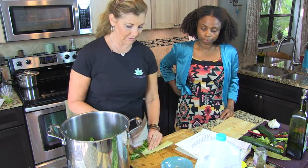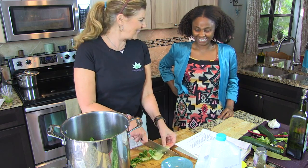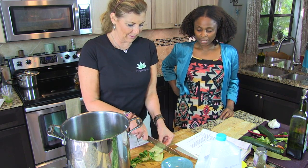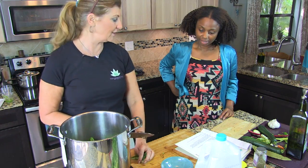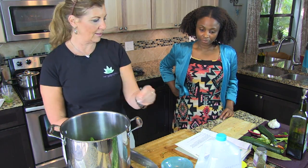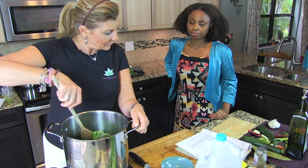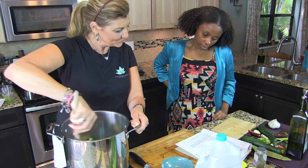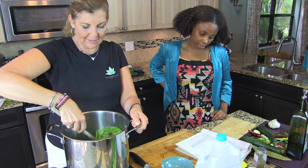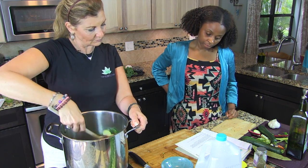Hey, let's throw it all in there. You're trying to be all nice and neat, and I'm just throwing it in. Throw it all in, because when this cooks up, it almost is like celery. All right, let me grab a spoon. And all right, so let's read what we need. We could throw that other zucchini in, because we're making a huge pot of this.